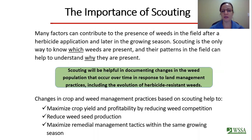Scouting will be helpful in documenting changes in the weed population that occur over time in response to land management practices, including the evolution of herbicide-resistant weeds. Changes in crop and weed management practices based on scouting help to maximize crop yield and profitability by reducing weed competition, reduce weed seed production, and maximize remedial management tactics within the same growing season.